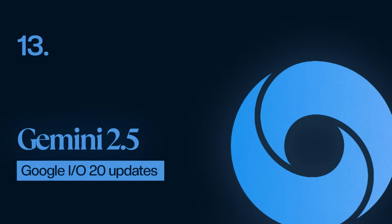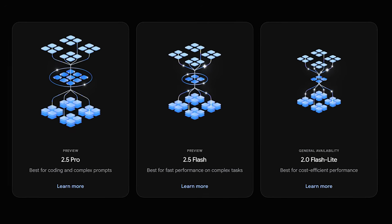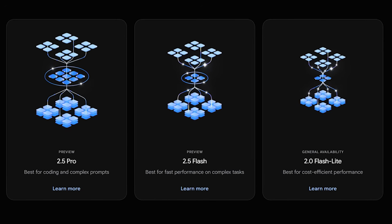Now, update number 13 is Gemini's latest model family, which is Gemini 2.5. Now, we've already seen 2.5 Pro drop, and it's the best model out there according to LM Arena to build anything that you want to. But now you have 2.5 Flash, 2.5 Flash Lite, the new models which are much faster with similar capacity of running AI tasks.